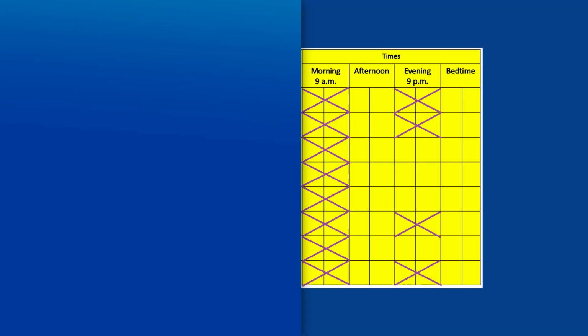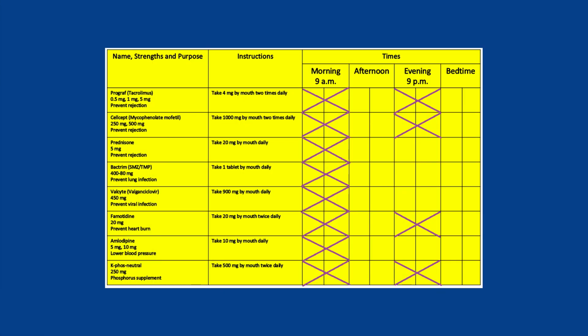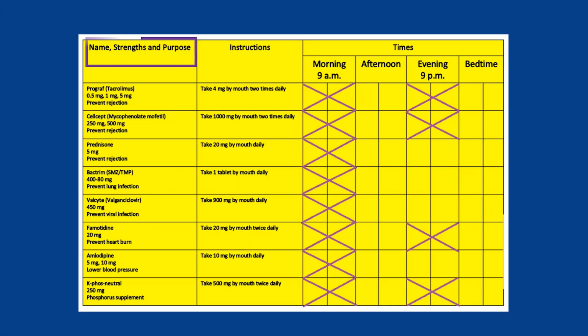All of this information about the transplant medicines may be overwhelming. However, I want to reassure you that during the transplant hospital stay, you will work with the transplant team to learn the medicines in more detail. A yellow medication card with the names of the medicines, doses, and when to take the medicines will be provided as well. This is an example. The name of the medicine, its strength, and the purpose of each medicine are listed.